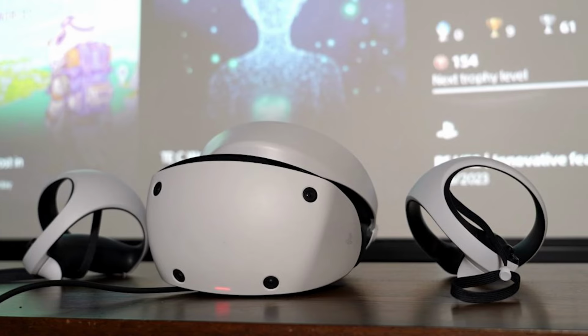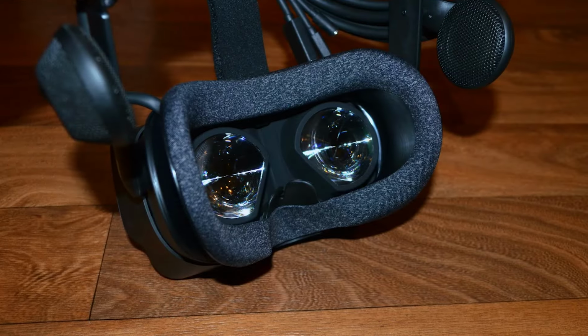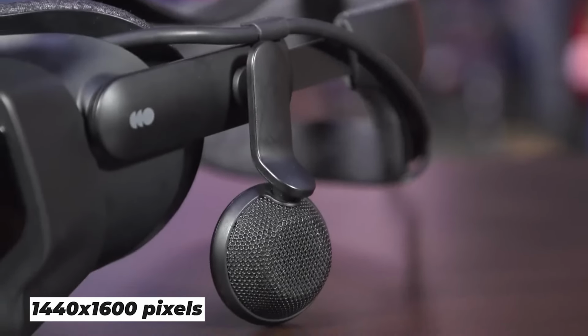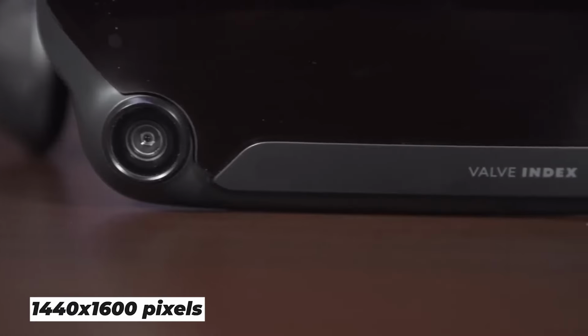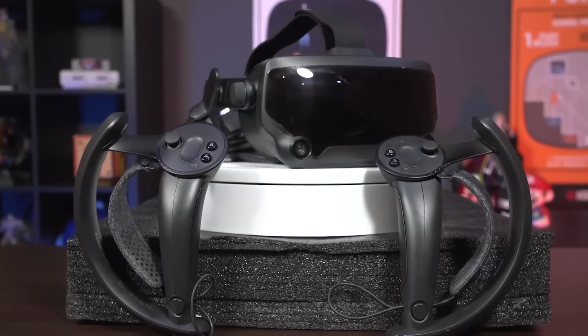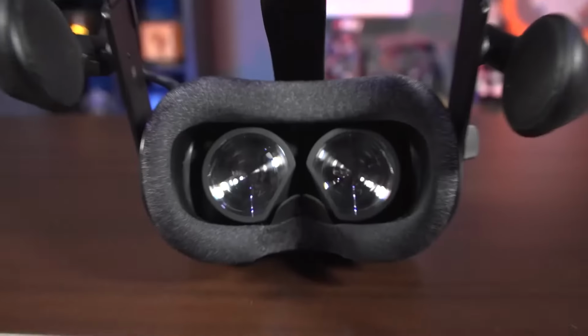Number 5. Valve Index, praised as the best VR headset for PCs in 2024. This state-of-the-art VR headset has a resolution of 1440 x 1600 pixels per eye and is the first of its type from Valve. It's not as crisp as the HP Reverb, but it's still better than Oculus' current PC headset, the Rift S, with LCD panels that have a complete RGB matrix.